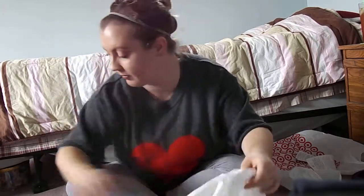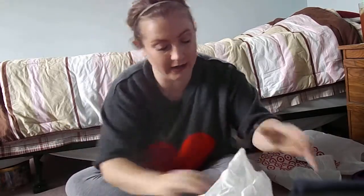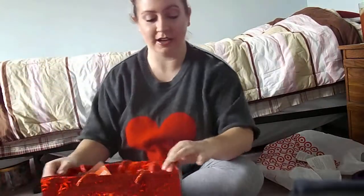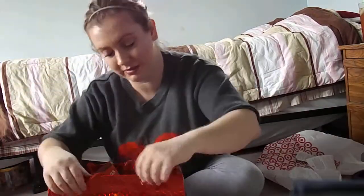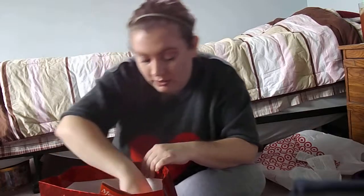Oh, damn. Okay. And I have 1 more bag. This is like other stuff. Now, I don't usually wrap with bags. I don't know why, but I don't. I just don't like it. I'd rather just use wrapping paper. I know bags are like traditional and stuff, but whatever.